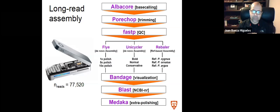Now, if any of these 3 strategies and tools were successful in assembling and circularizing the mitochondrial genome of the Caribbean spiny lobster, then we predicted and expected to observe in the assembly graph produced by each one of these tools a circular molecule that is approximately the same size as the short read assembly, approximately 16,000 base pairs. So we visualize the assembly graph of Flye, Unicycler, and Reballer using the software Bandage.